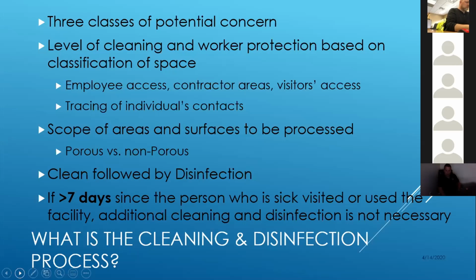Non-porous is much more straightforward. A porous surface now, because of all the nooks and crannies, and we'll get into the EPA approval process of disinfectants, really can't be claimed as being fully disinfected. It's really, on porous surfaces, cleaning, and a disinfectant was applied. If you start claiming disinfection of a porous surface, you can get yourself in some liability trouble there. So if you're doing cleanings, you need to use the right verbiage.